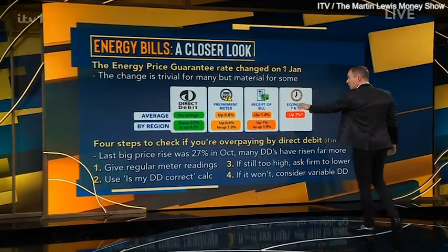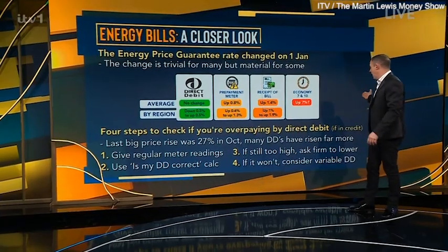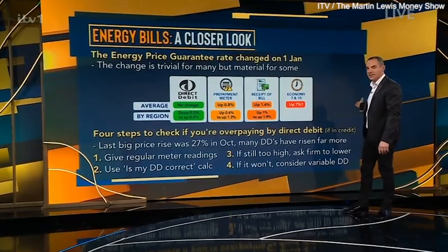Now, you'd expect it to have gone up around 27, 30, 40% since October because prices have gone up. But many have risen a lot more. If yours has, this is what I need you to do.